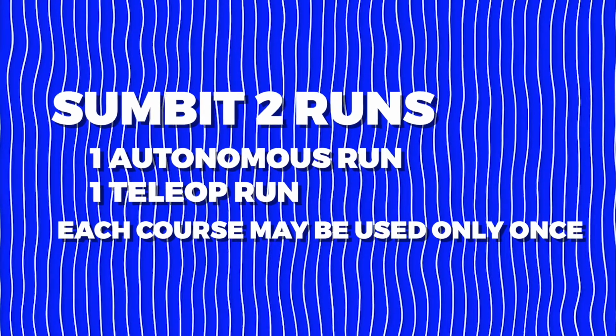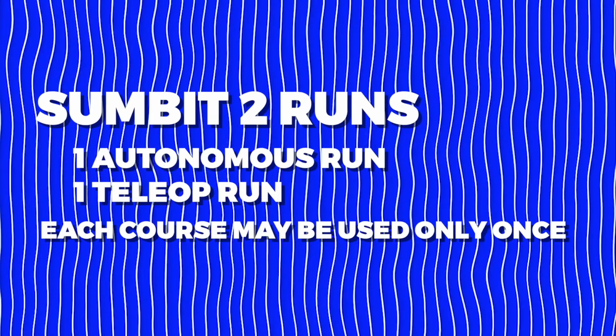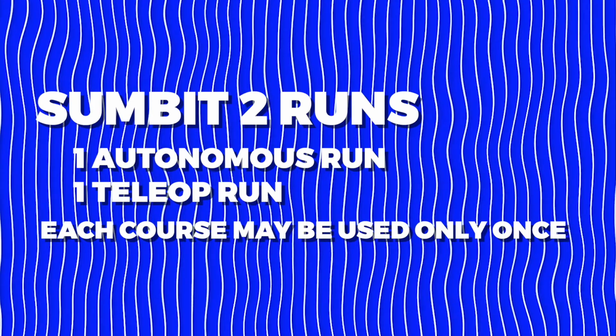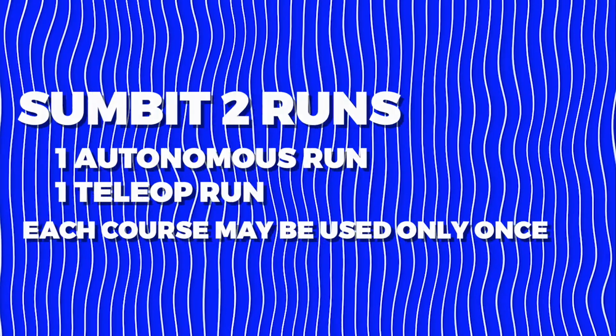In terms of submissions, teams will be recording and submitting one autonomous run and one teleoperated run. The autonomous run can be on course number 1, and if it is, then the teleop has to be on course number 2. If your autonomous is on course number 2, then your teleop has to be on course number 1. Does that make sense?